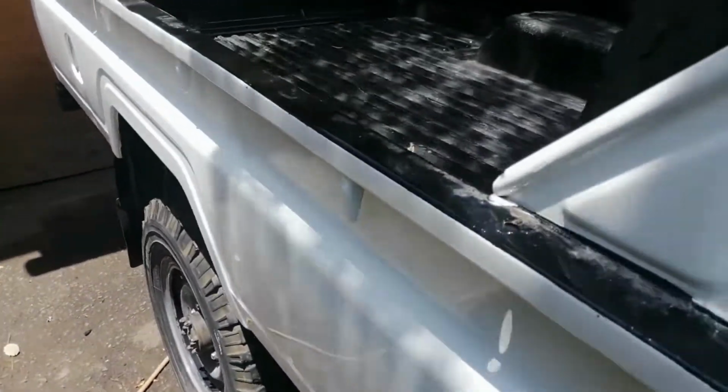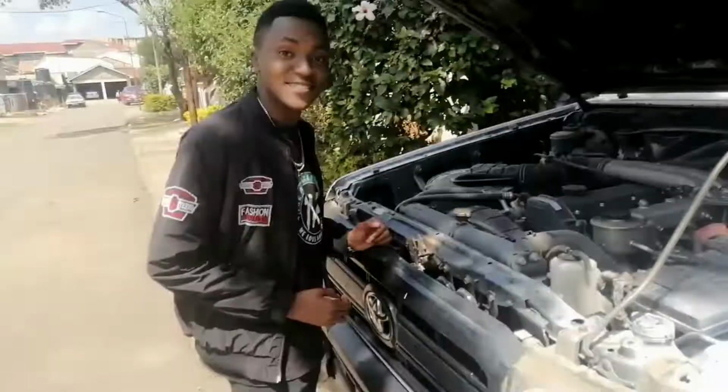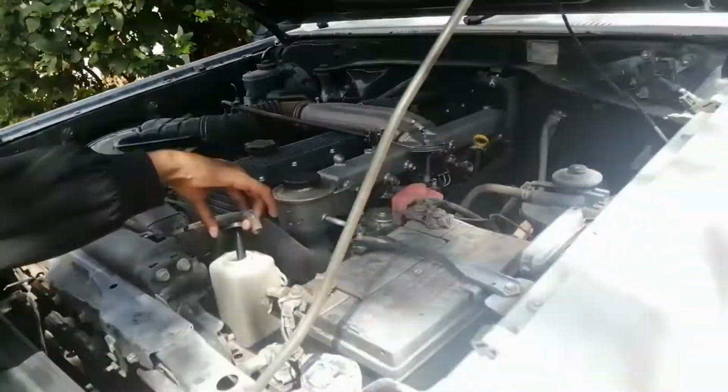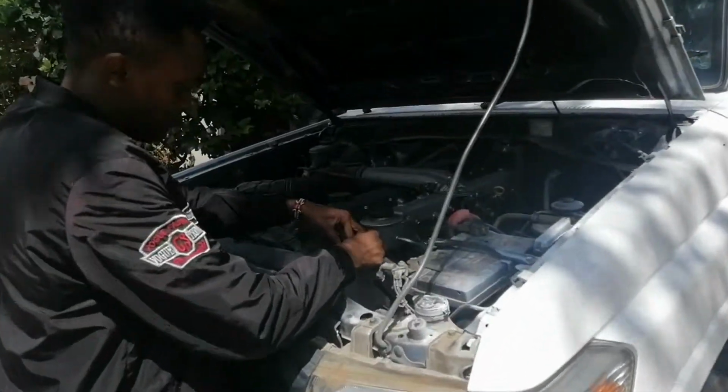So there it is, the Land Cruiser. Nasikia iko na nguvu, so I'll update you guys. So yeah, so this is the engine of the Toyota Land Cruiser. Yeah, so we are here.